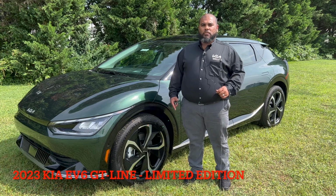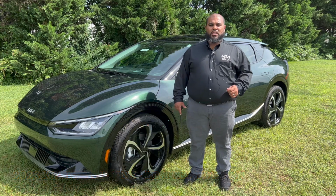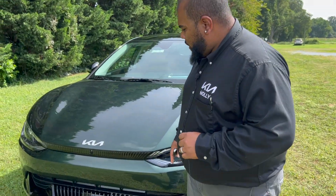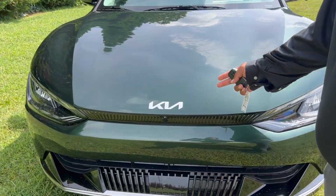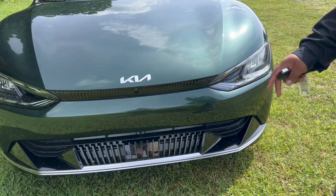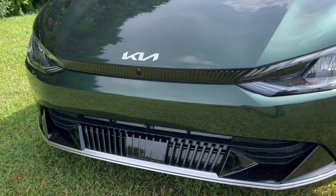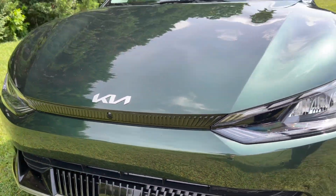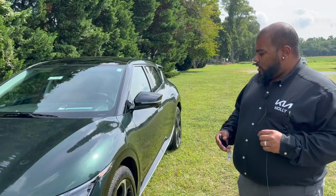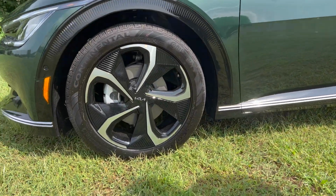We're going to do a general walk around of a 2023 GT-Line limited edition EV6. So starting at the front, we have the brand new Kia logo, and we also have the LED daytime running lights. We also have a camera in the front as well, not just the back camera. Then we come around here, we also have the 20-inch alloy wheels with the black finish.